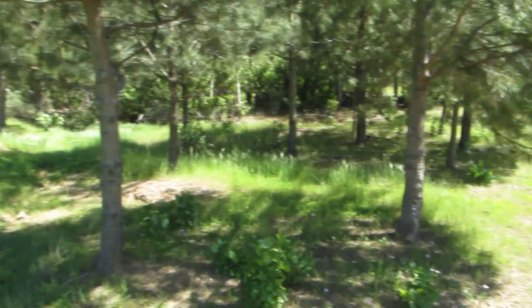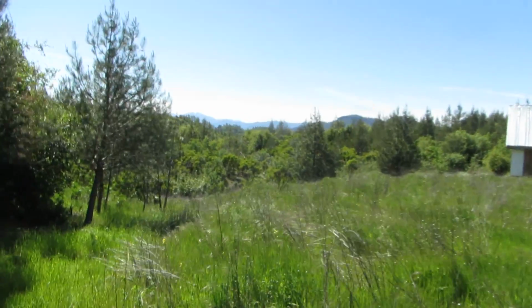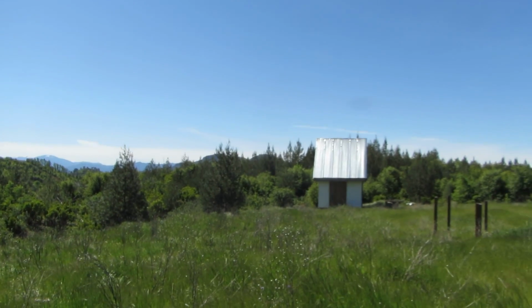Parts that are real nice, but there's parts that are pretty bumpy. So here's the gate. The gate, this little build area, we're going to go in and it loops in and comes back out if you want to do a U-turn, kind of a turn around. End of the gate.